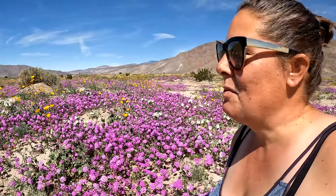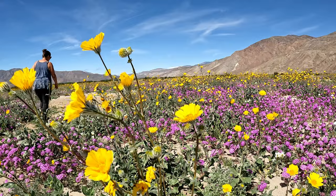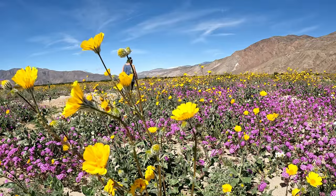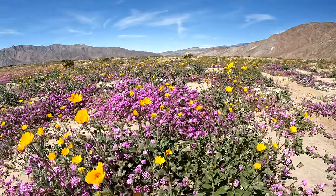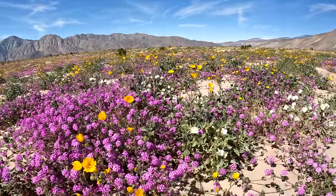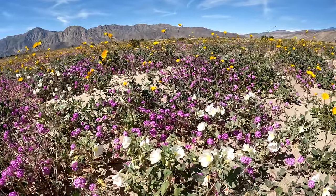Well, I wanted to catch a wildflower bloom before we left Southern California, and I think this pretty much qualifies. This is in Anza-Borrego State Park. Isn't it beautiful? The yellow flowers are desert sunflower, and the purple flowers are, I believe, desert verbena. And the white flowers are another species of verbena.